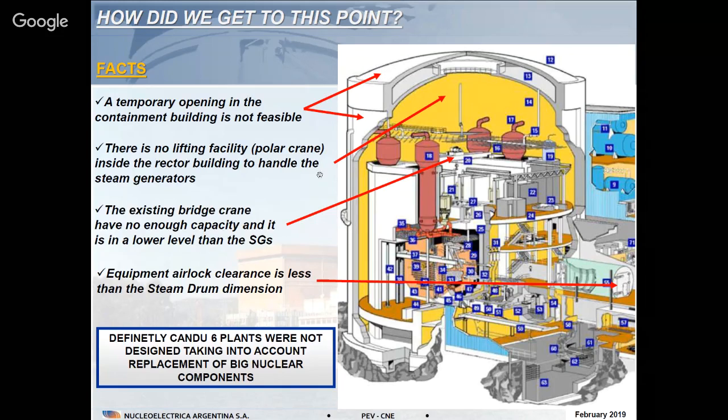All you can see here is the reactor building, okay? And then you have here in red, you can see the 4 steam generators, okay? And down here, on this side, you can see the only feasible extraction route. So the steam generators are at different levels and in different rooms, at different distances from the extraction route. So a temporary opening in the building was not feasible.